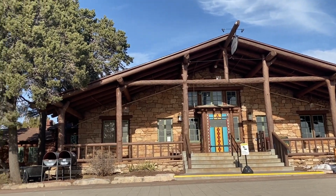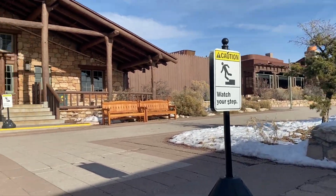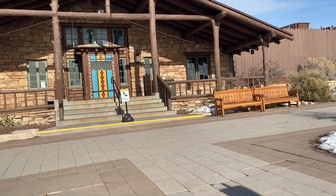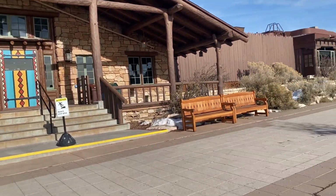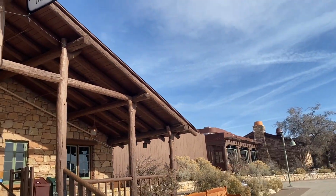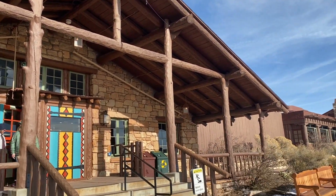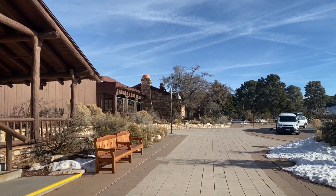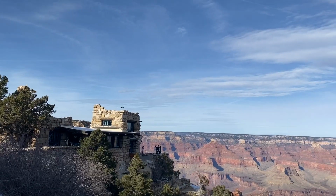So what you're seeing now is Bright Angel Lodge, where our bus dropped us off after we came from Mather Point. And if you're interested, they do have rooms for you to rent, so you can actually stay here. But our tour guide did tell us that it's very hard to get a room. Like, they book almost years and months in advance. But I have linked their website down below if you want to check it out.